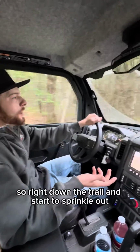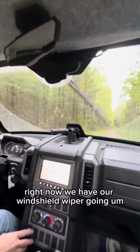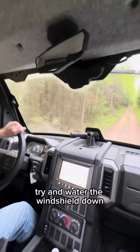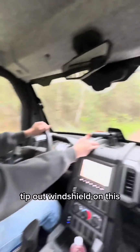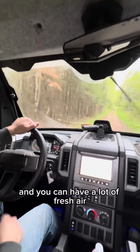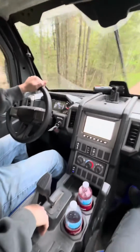So riding down the trail, it's starting to sprinkle out right now. We have our windshield wiper going. We have the spray bottle on it, so when it does get dusty, we don't have to get out and try and water the windshield down. We can just turn the washer fluid on. Tip out windshield on this, so when we're going and we don't want to use the AC, you are able to have the tip out windshield open and you can have a lot of fresh air. Power windows on both passenger and driver's side.